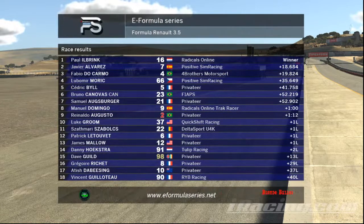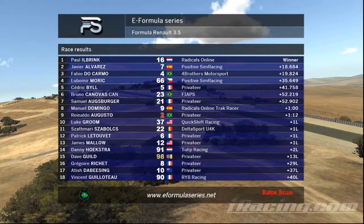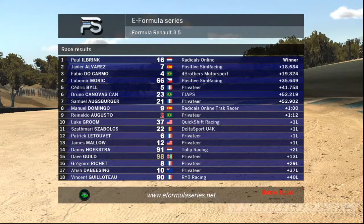There we go. It's Paul Ilbrink from the Netherlands, Radicals Online Racing. He is the winner of the Laguna Seca, the second round race in the eFormula Series. Then it's Javier Alvarez in the second spot for Positive Sim Racing. Then it's Fabio Do Carmo on the final podium spot for Four Brothers Motorsports. And Lubomir Moric brings his car home in fourth for Positive Sim Racing. So Positive Sim Racing picks up some good team points here.